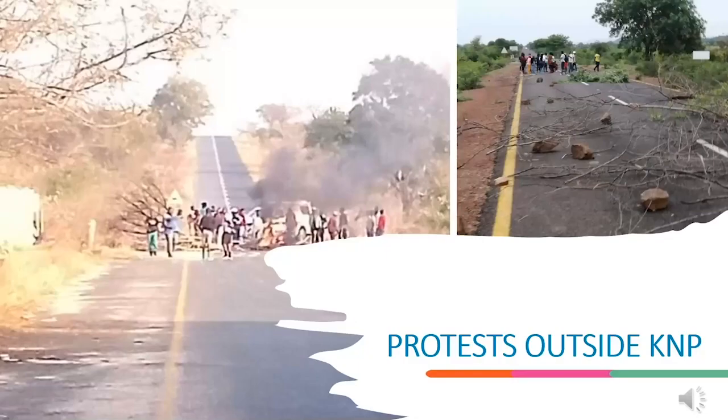We also experience a lot of protests around the protected area network. This is one of the roads on the Numbi area that was blocked by recent protests, and very often this is related to jobs, not expecting that the Kruger National Park need to supply, but just general jobs, concerns around service delivery, and actually asking Kruger National Park also to lobby at a political level for improved services, including water, schools, and health facilities.